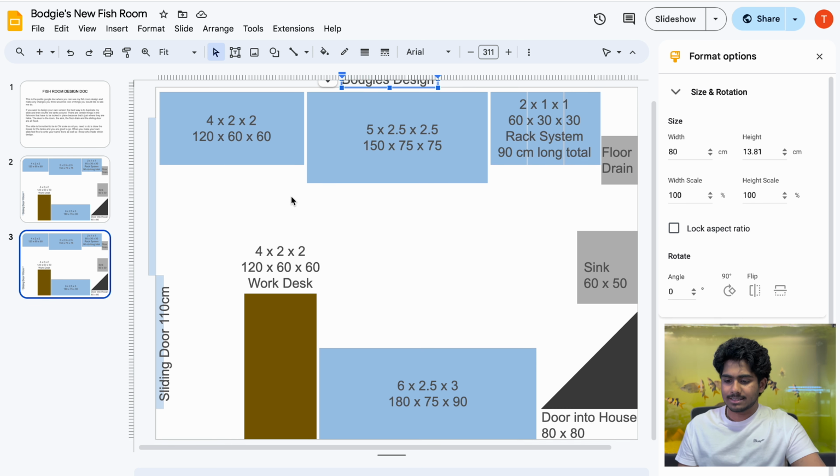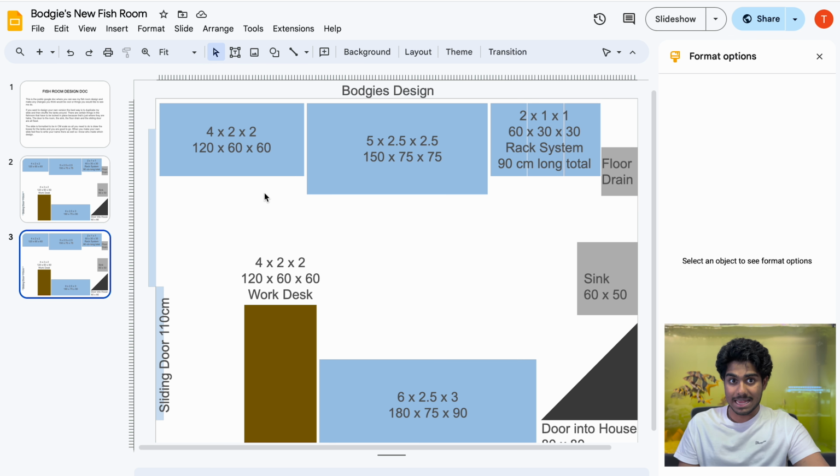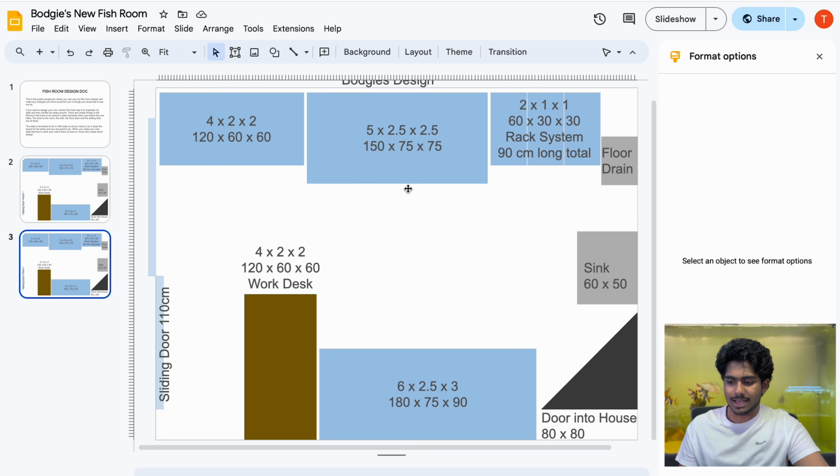And then it's as simple as really just moving tanks around or making your own design. To give you a couple of things that you should do, just ensure that up the top, the zoom here isn't fit, because if you zoom in, it sort of locks into a default size and then it just becomes a bit of a pain to navigate. So if you ever accidentally do this, just click on fit and then you'll see the slide in full size.